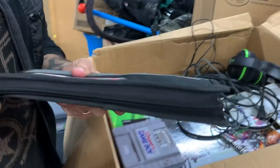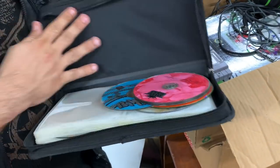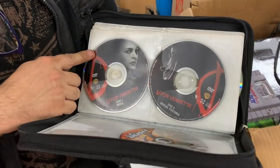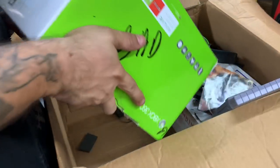91. Oh, what's in here? Games? Oh, it's a Game Boy game. It's the only thing small enough in here, couldn't it? Yeah. There's PlayStation games in here. DVDs. Oh, yeah. Is this in here?